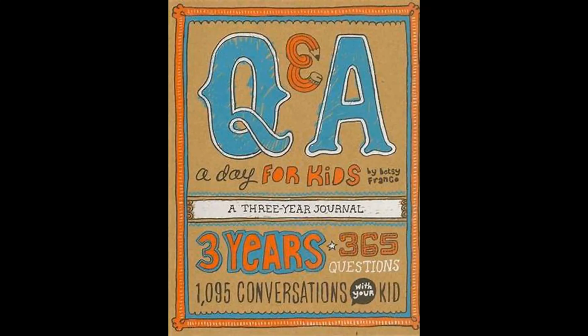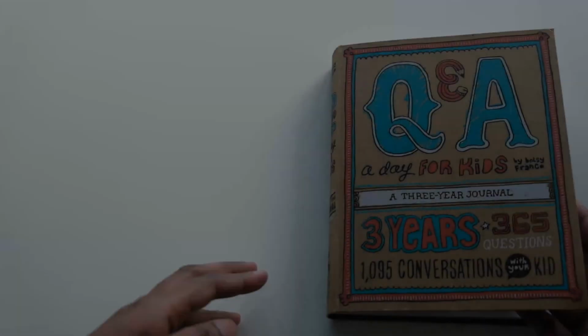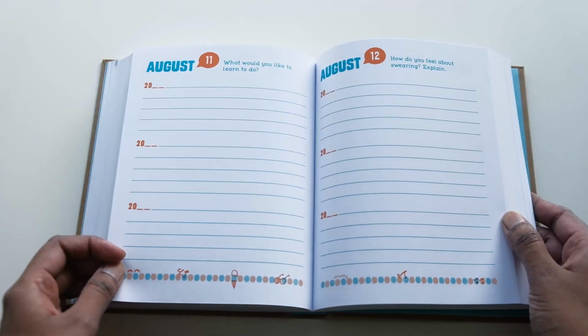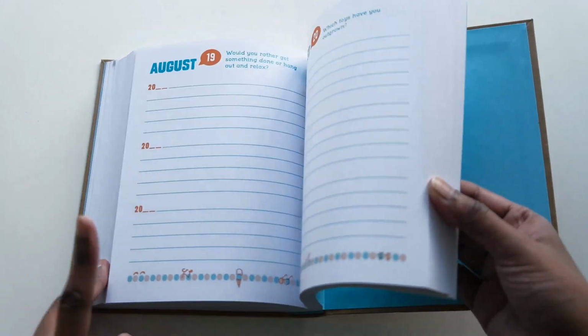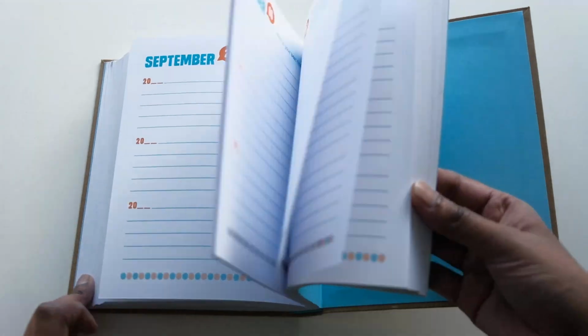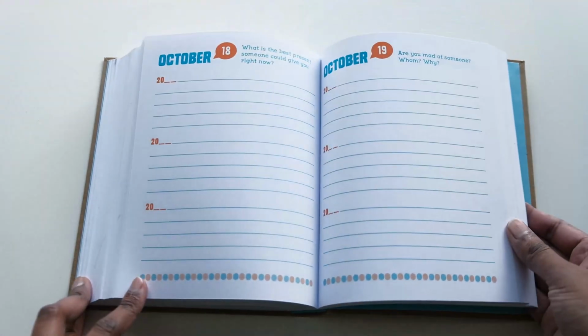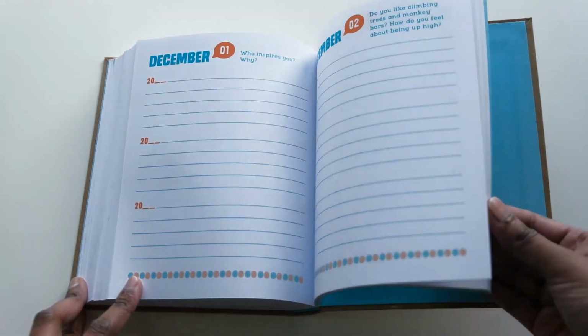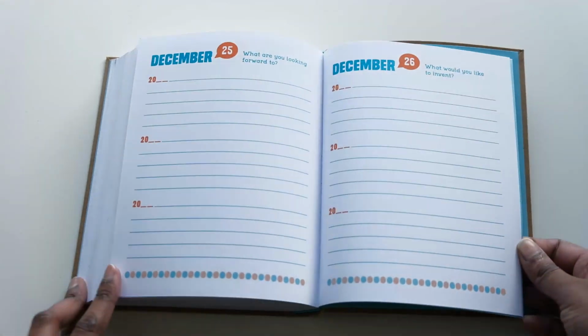My son loves filling this in. So basically there is one question for each day of the year and 3 spots to be filled out over a 3-year period. And I think it's a fantastic idea because you get to see how your kids' thought process evolves over time and how their worldview sort of changes over the years.